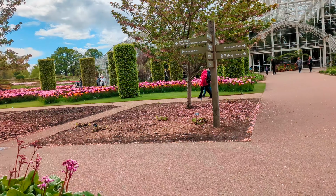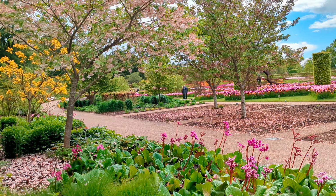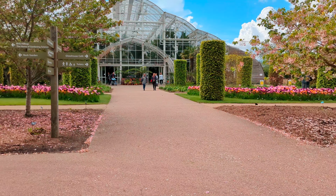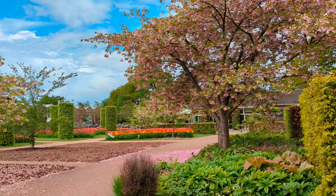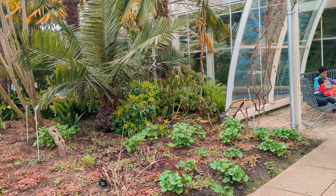And now I have come to the glass house. It's such a beautiful building and the planting around it is just clothed in spring color. They have pulled out all of the sort of bedding plants, I suppose, in the white background that you see. I think that's because they had a weed problem.